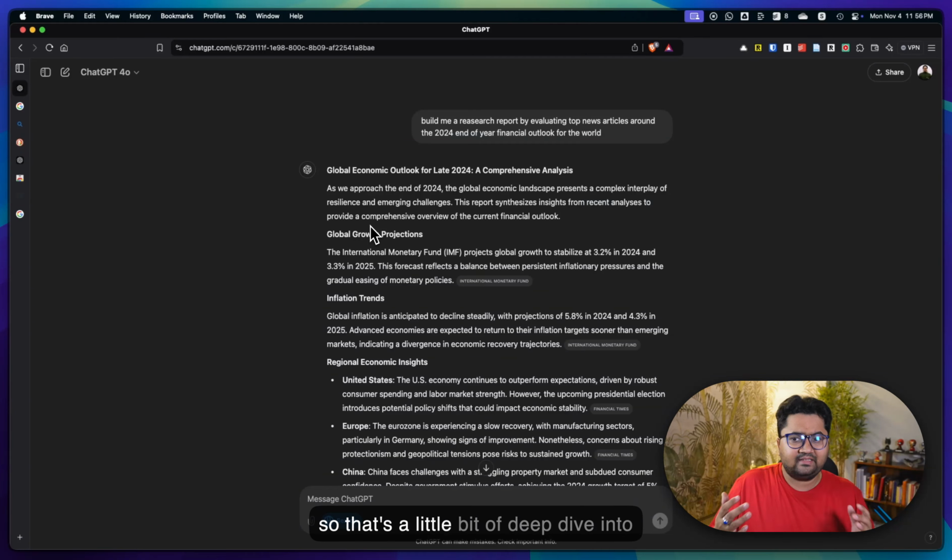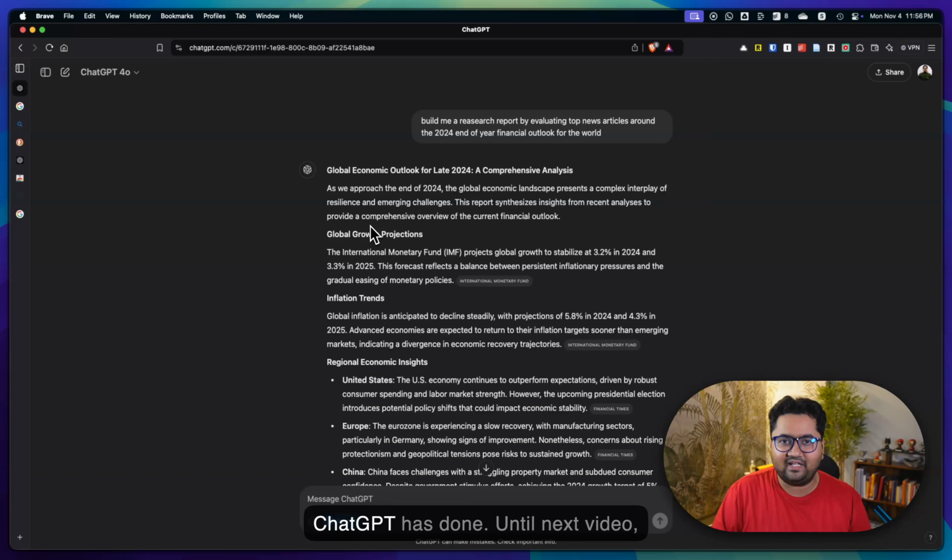All right, so that's a little bit of a deep dive into the new search capability that ChatGPT has launched.